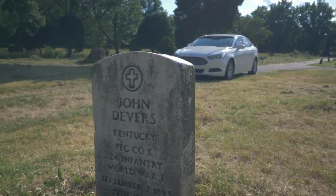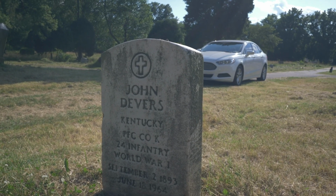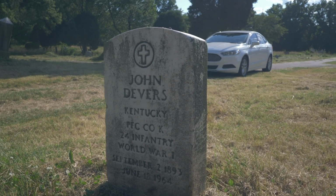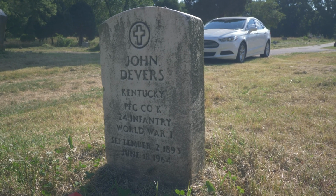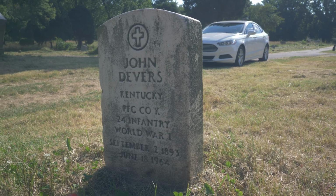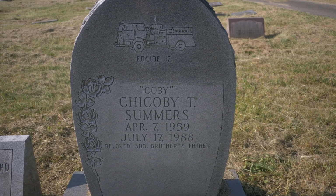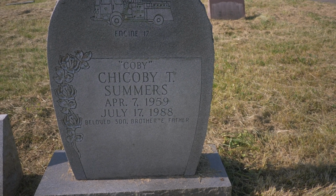This one is John Devers, Kentucky, private first class, Company K, 24th Infantry, World War I, September 2nd, 1893, June 18th, 1964. Looks like you got a firefighter here. Colby Jacoby Summers.